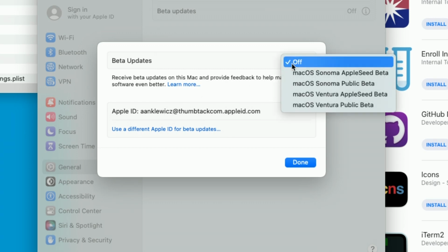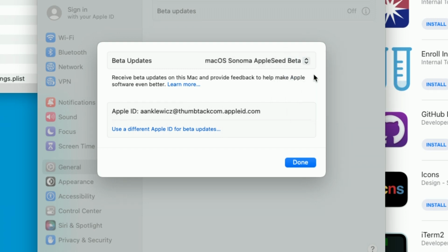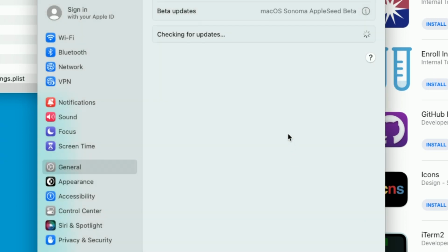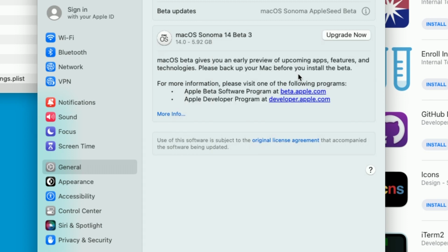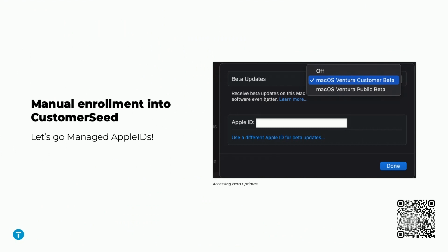So now we've got the beta updates. Ooh, and we actually have choices. So now I can choose which seed I want. Let's go with Sonoma Public Beta. No, Appleseed Beta. And we're going to hit done. And now in theory, it's going to search for updates. The network's going to come crashing down. Hopefully it's not going to run the update. I have a crashing server. You're good. Okay. There we go. So now there's macOS 14 Beta 3 available. Hooray. All right, so let's go back over here. And that script that did that magic is in the GitHub too. It's just a little one-liner.